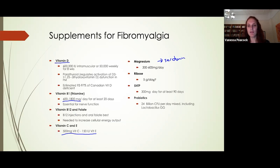Ribose is a molecular sugar that helps increase your body's ability to just produce energy. And it also at 5 grams a day has been shown to decrease all parameters. So to improve depression, improve energy levels, improve sleep, decrease pain with fibromyalgia. 5-HTP does the same. This is another one that's looking to increase serotonin production.